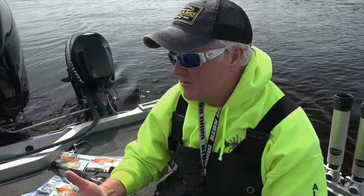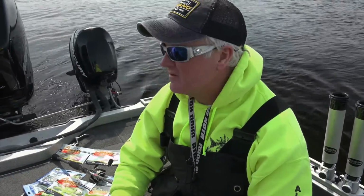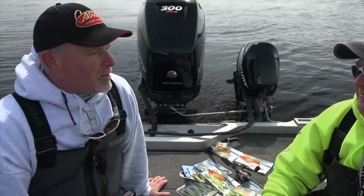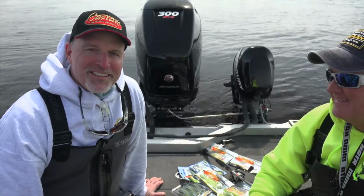There are a lot of fish starting to push up here. Most of the fish are still pre-spawn, so they still have the big bellies. Yep. We got a nice day, so I think it's going to be a good day for us. If it's anything like my other times up here with you, it's going to be incredible. So let's see what happens, and hopefully we'll catch some big ones today.